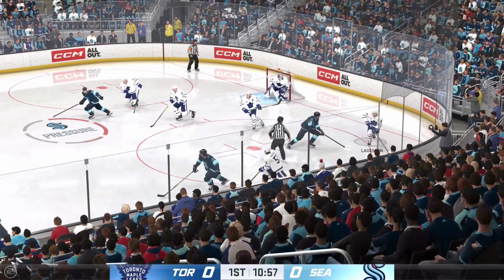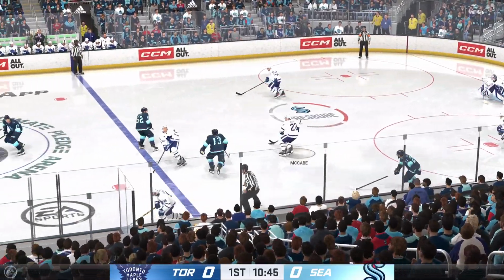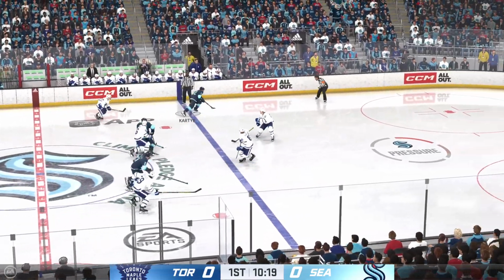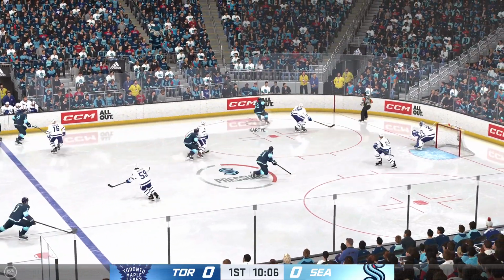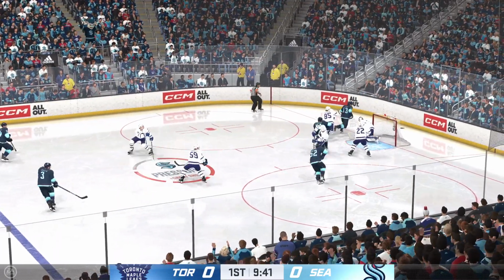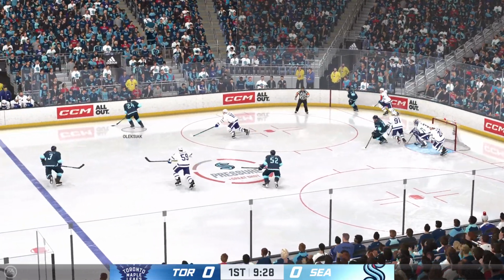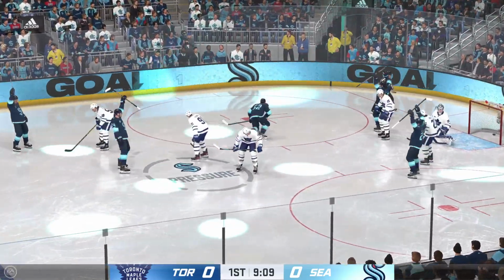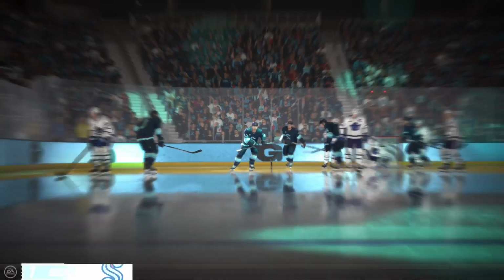The Leafs win the draw. Moves the puck. Dishes it to Marner. And here at center, that's intercepted. Here's a short pass to Tanev. The Kraken have it on the attack. Made the save on the play. That's a fantastic save by the... He scores! What a goal!